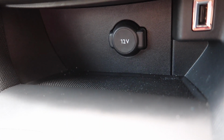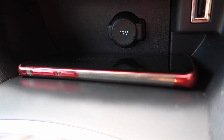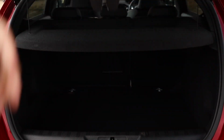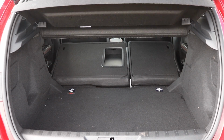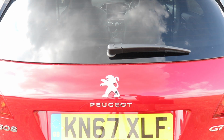Now, let's talk practicality. I know it's not the sexiest subject, but this is a hatchback after all, so it still needs to be able to do the boring but important day-to-day stuff. The boot is more than generous, offering 470 litres, making it one of the biggest in class, which can be extended to over 1,300 litres with the 60/40 rear seats folded down. The only downside is there is quite a pronounced lip.